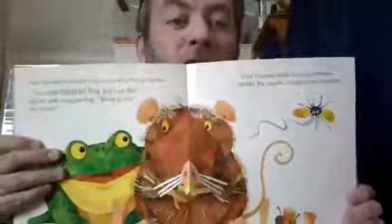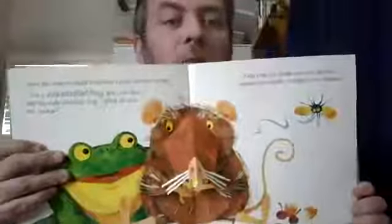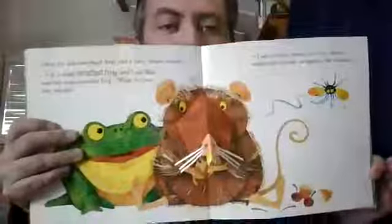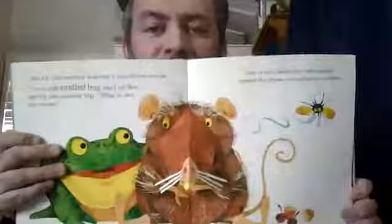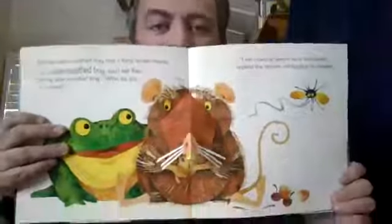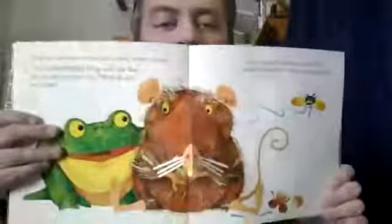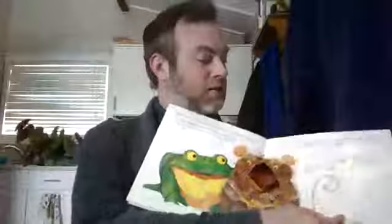Next, the wide-mouthed frog met a furry brown mouse. "I'm a wide-mouthed frog and I eat flies," said the wide-mouthed frog. "What do you eat, mouse?" "I eat crunchy seeds and juicy berries," replied the mouse, wriggling her whiskers. Looks like a pretty nice little food there. Little snack.